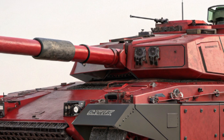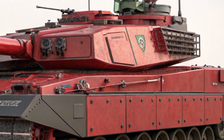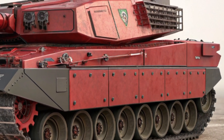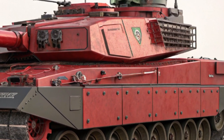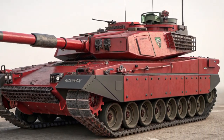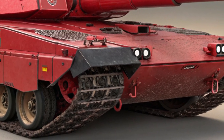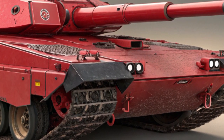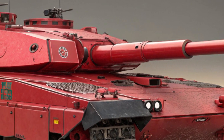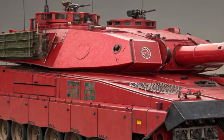Of course, no tank exists in isolation. In 2025, the battlefield includes drones, loitering munitions, cyber warfare, and hypersonic threats. So, the Leopard 2A7 has been designed to work as part of a broader ecosystem. It can coordinate with infantry fighting vehicles like the Puma, artillery units like the Panzerhaubitze 2000, and air support from helicopters or jets.